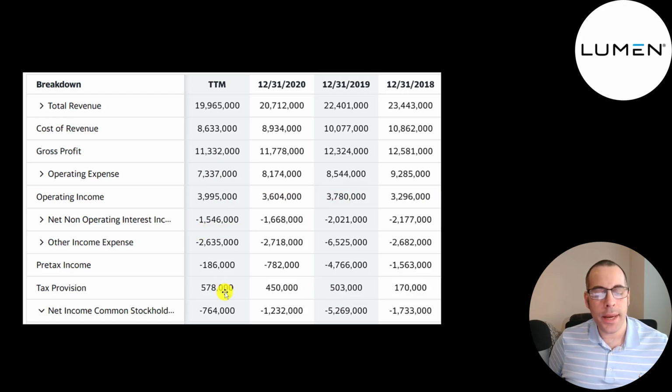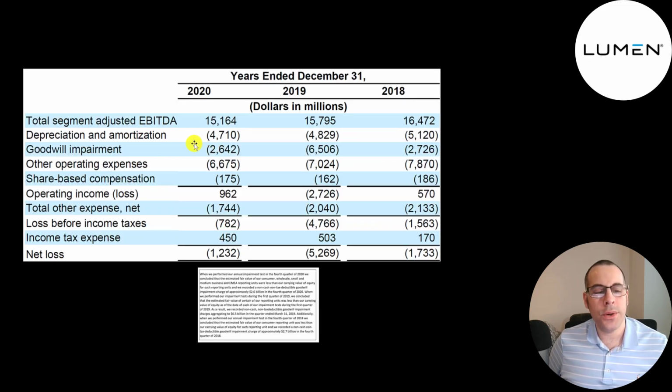The reason they have negative net income is because they're passing through large goodwill impairments. This is from their 10K. You can see they passed through really big impairments, 2.7 billion in 2018, and they had a $1.7 billion loss. So if they didn't have this impairment, they would have had a gain. Same thing in 2019, the impairment was larger than the net loss.